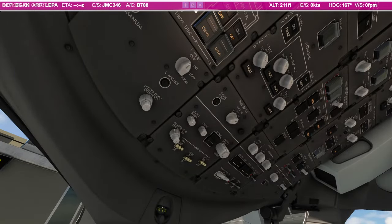Now, how's the sound? Can you hear any background noise at all? If you can't, let me know and I'll up the desktop audio. It's always a fine balance when we've got air traffic control as well.